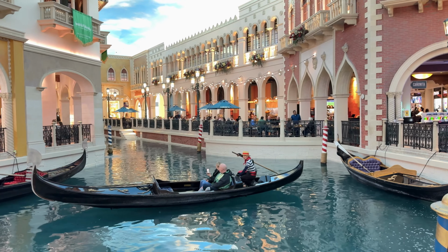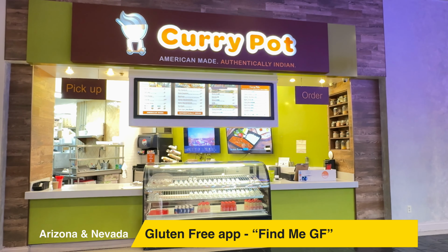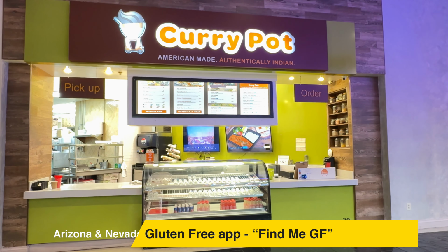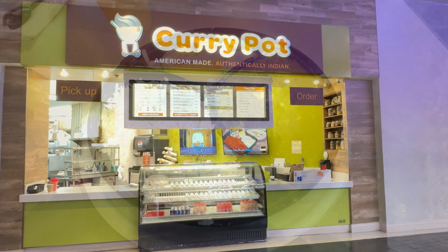The gluten-free app that I'd be using directed us to a food court here. Specifically, the Curry Pot restaurant was very friendly for vegans as well as those that have issues with gluten.